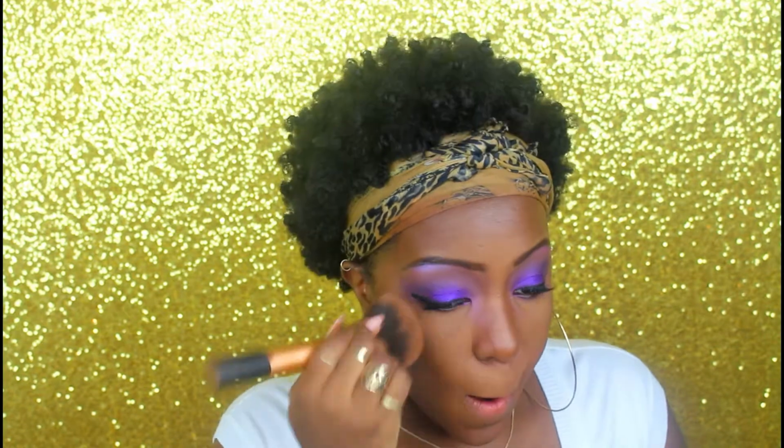Now before we complete the eye look, let's wipe away all of the excess powder that we put on, the translucent powder that we did earlier. And I'm gonna set my face with the Maybelline Fit Me setting powder.